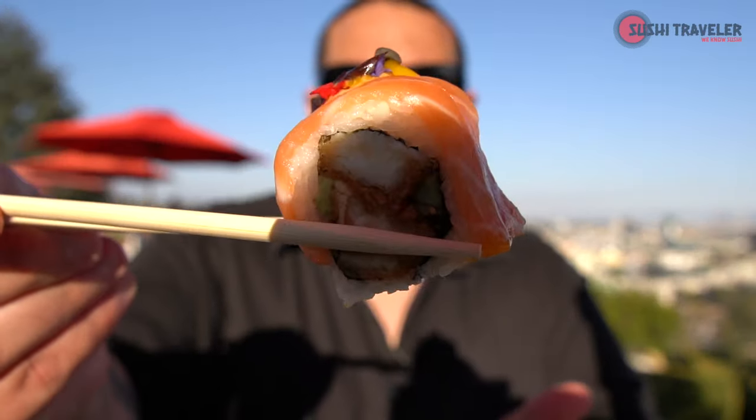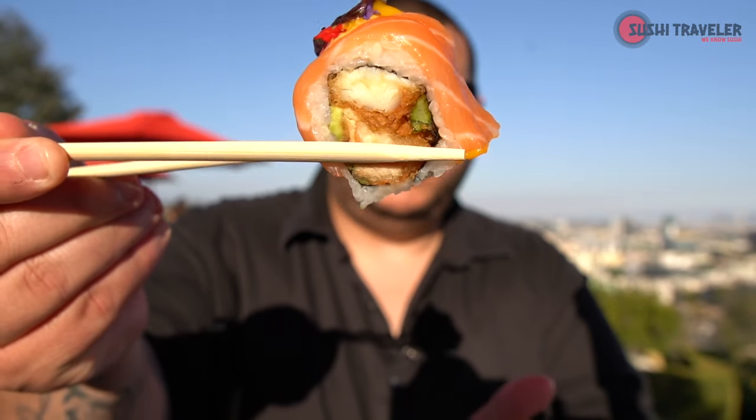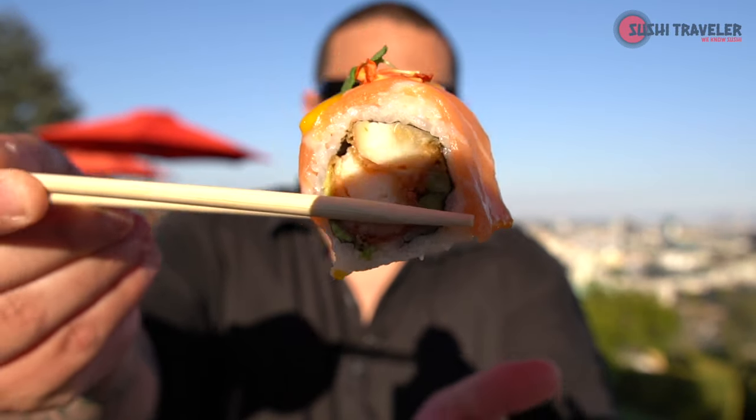First piece. The king crab on the inside, absolutely delicious. Let's go for another piece. So good. Let's go on to the next dish. You guys ready?